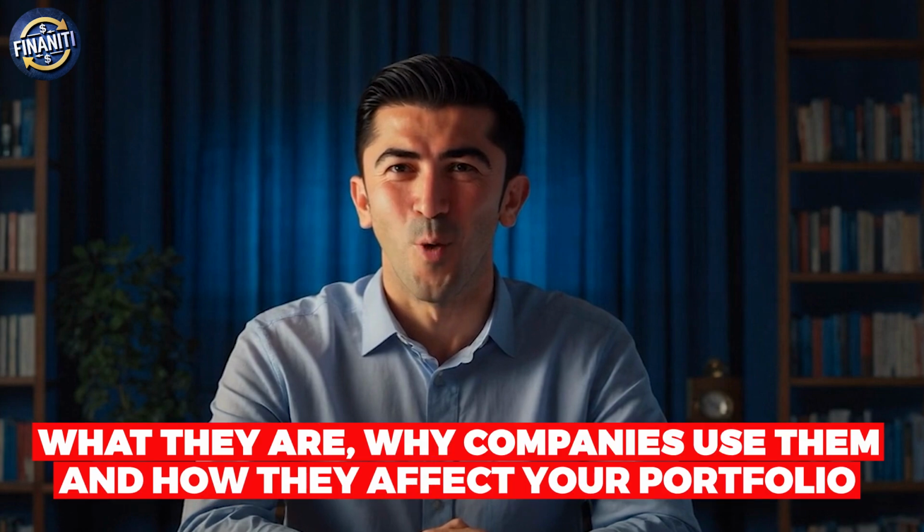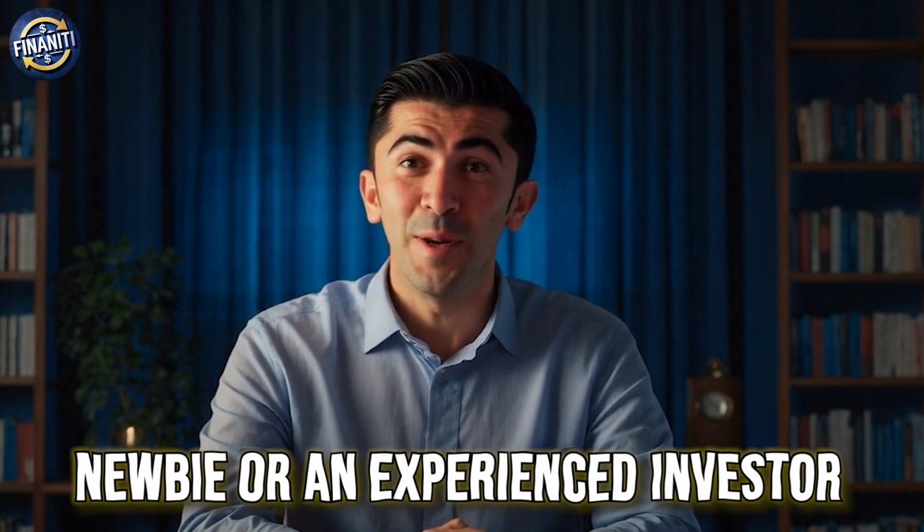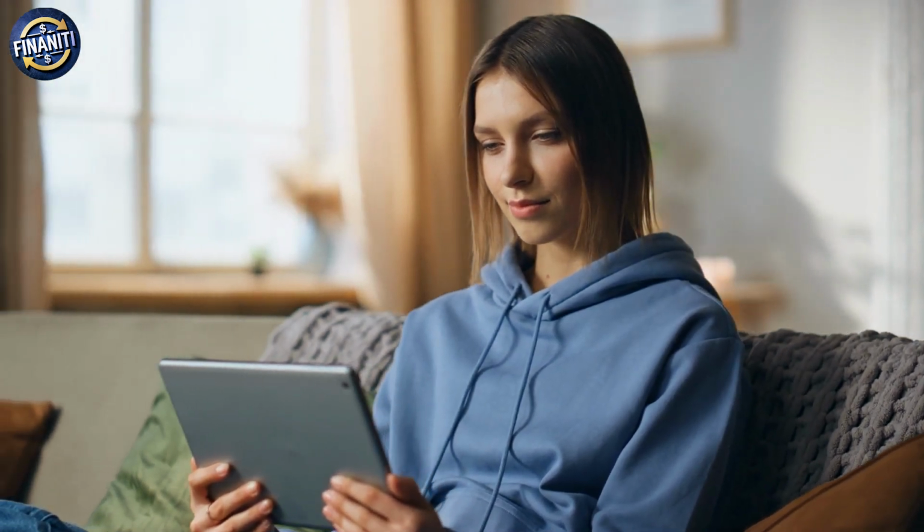Ever heard of stock dividends but not quite sure how they work? In this quick guide, we'll unpack what they are, why companies use them, and how they affect your portfolio. Whether you're a newbie or an experienced investor, understanding stock dividends is key to building wealth. Stick around for simple explanations and real examples that'll make everything click.